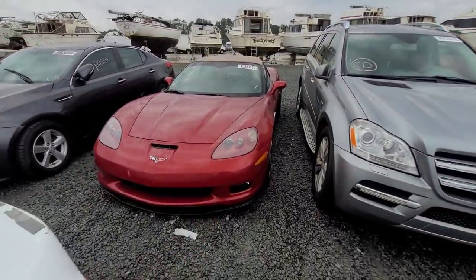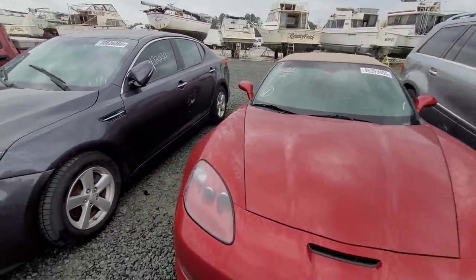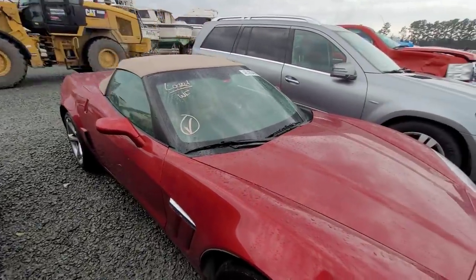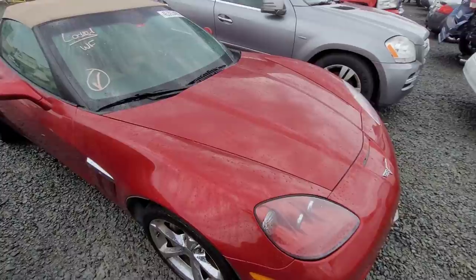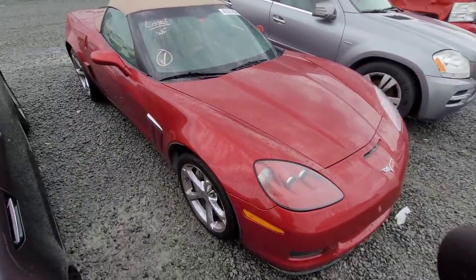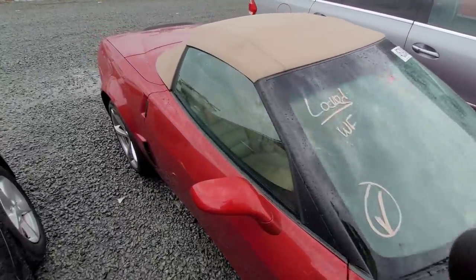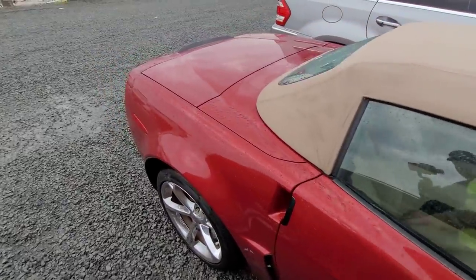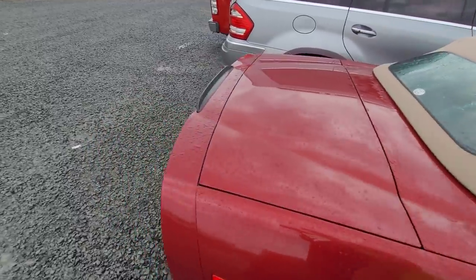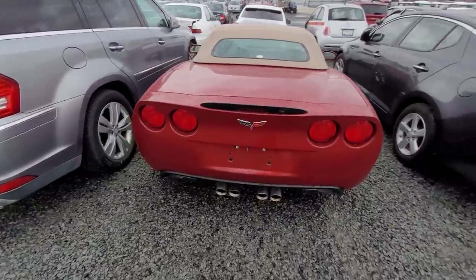This one is locked, it says. What is this, a Z06? It's a Grand Sport. So a Corvette Grand Sport. Isn't this the one that had the bad issue with the rims that GM just got sued over? It's a Grand Sport convertible, but it is locked. So we don't know if it runs and drives or nothing. The keys are in it. So it's probably not locked, it's just that the batteries are dead. More than likely.